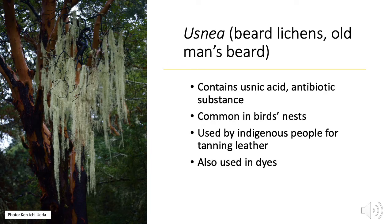As I mentioned a little bit before, Usneas contain something called usnic acid, which is a topical antibiotic, although some people can be allergic to it. They're popular with birds as a nesting material, and they have been used for lichen dyes and also for tanning leather.